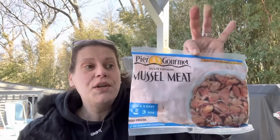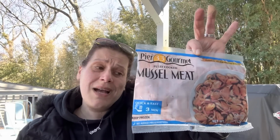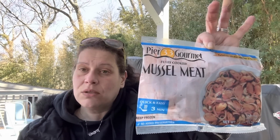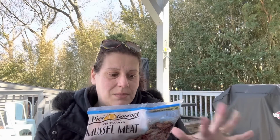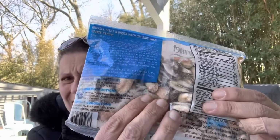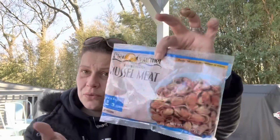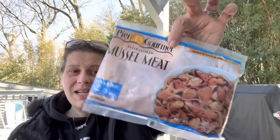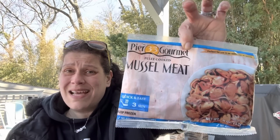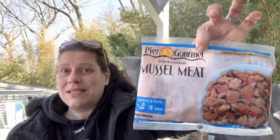But this I did show in the walkthrough because this is new to my store anyway. And these are frozen, fully cooked mussel meat. It is a 6-ounce bag. I checked before I bought it, product of Chile. And it looks really nice. It's like big fat mussels. So I thought making maybe like a little fra diavolo or something. I got like 4 bags of that, $5. Make some red sauce. Make it hot if you like it. And throw some pasta. Quick dinner.